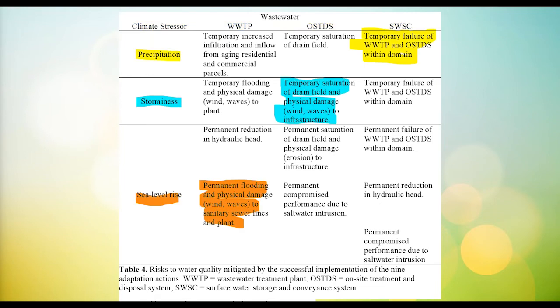How will increases in precipitation affect stormwater conveyance and storage systems, and then aggravate? Well, they saturate the field or the domain, and if you have septic tanks within that, or wastewater treatment plants within the domain, and these can be huge, and those fail, then the water that is being conveyed through those and towards the estuary is contaminated.